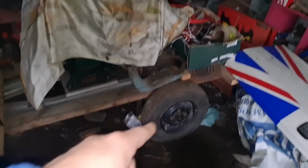So we've got to just wire that up and put another axle on the front of this trailer, because these wheels are just too far back. We've got too much nose weight, way too heavy at the front. So we've got that to do.